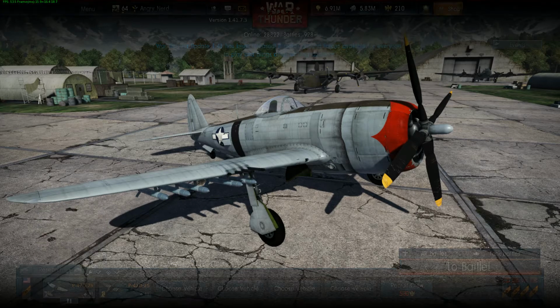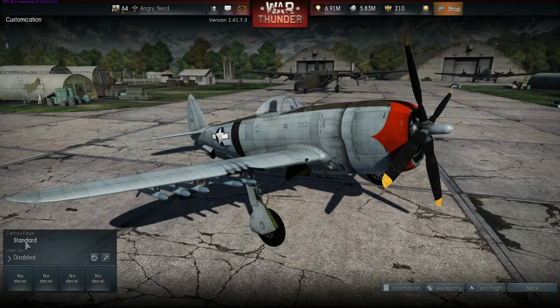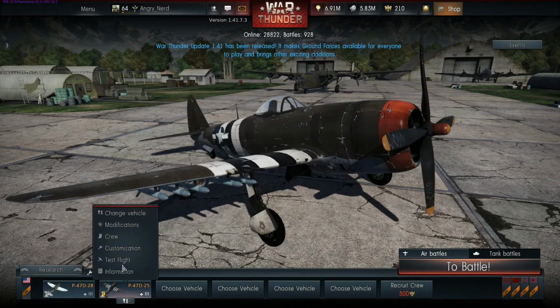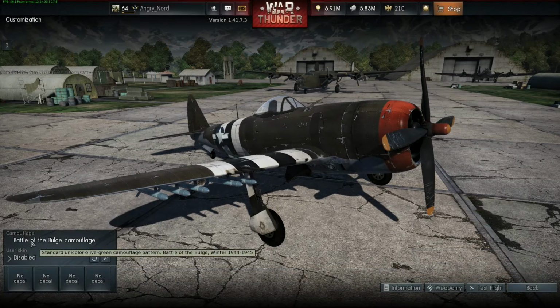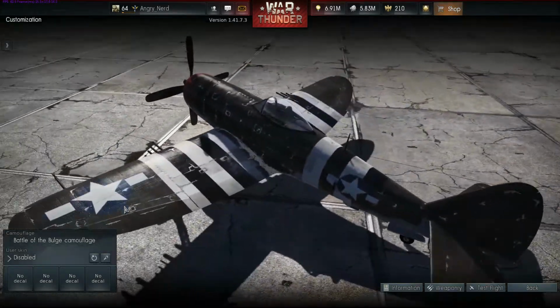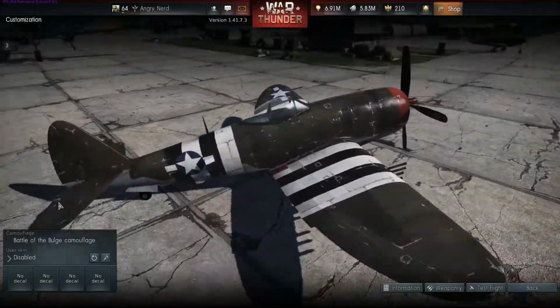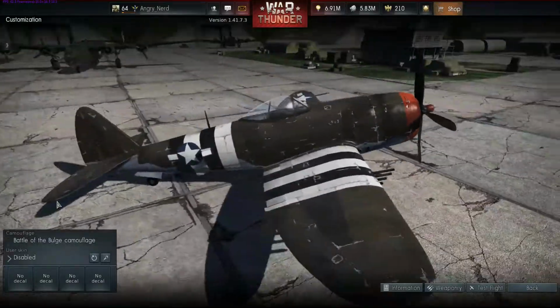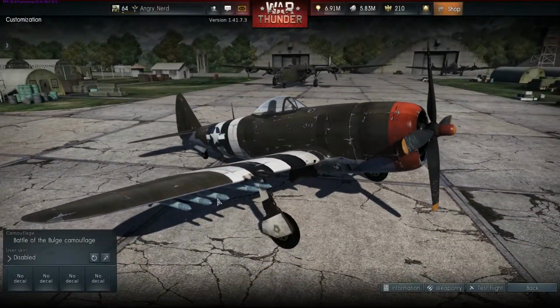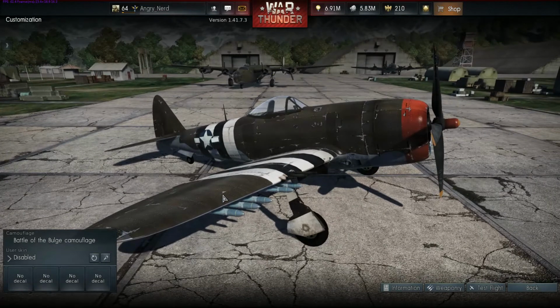Let's hop in customization. The 28 does not come with any additional camouflages. The 25 does not come with any additional camouflages. What you're looking at here is the Battle of the Bulge camouflage. Brown with the invasion stripings and the red tip on the engine cowling.